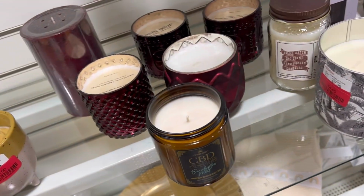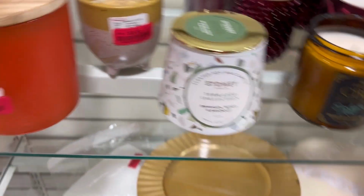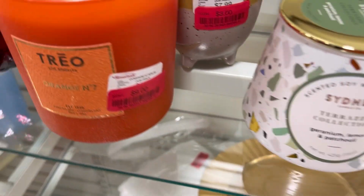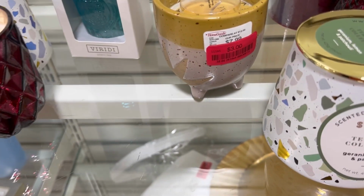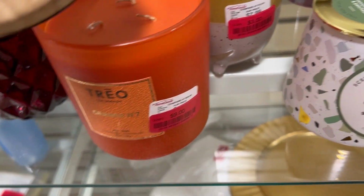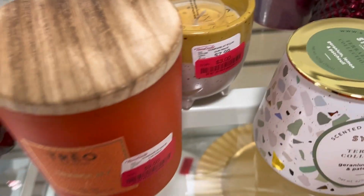That smells amazing. $7. Smells amazing. $9 for this big orange. Ooh, now that smells amazing too. But it's so soft, you probably won't even smell it when you burn it. I like to smell my candles when they're burning. Too soft.